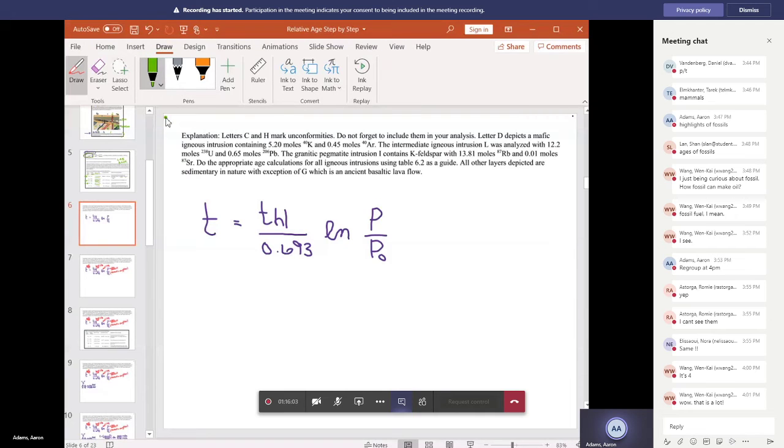Okay, so here's the first paragraph on the lab activity, and it's going to describe what information we've got. We already mentioned in the relative age assignments, letter C and letter H were unconformity erosional surfaces. That's fine. But what we're doing now is we're looking at the 3 igneous intrusions. Letter D is a mafic igneous intrusion, and it tells us what parent and daughter isotopes are present in the minerals of that igneous intrusion: 5.20 moles of potassium-40 and 0.45 moles of argon-40. So the potassium is the parent and the argon is the stable daughter product.